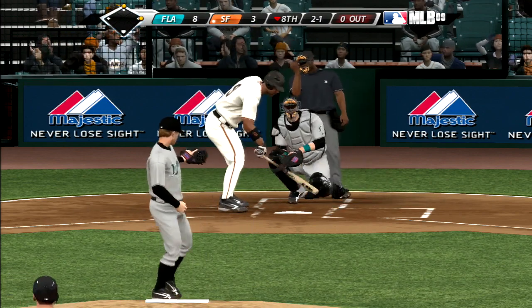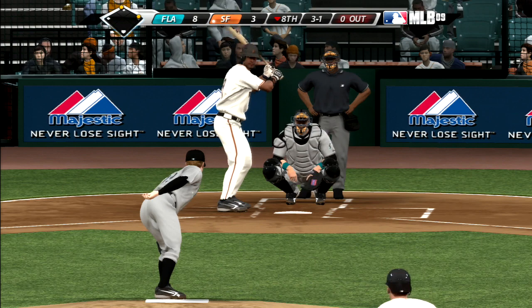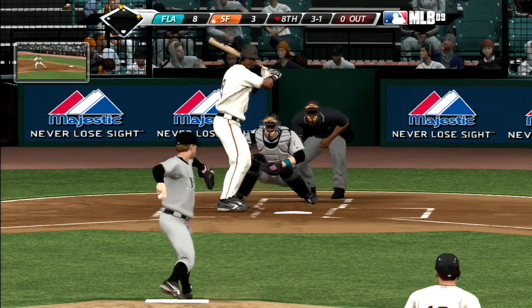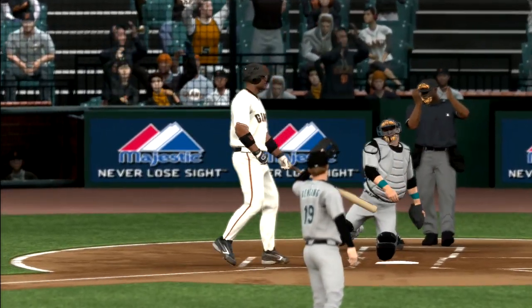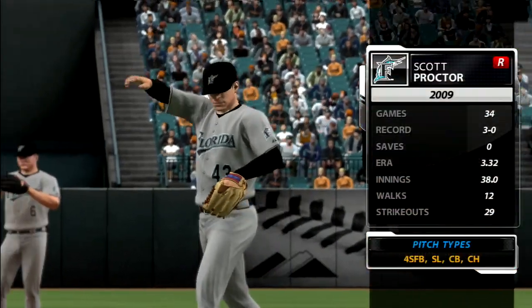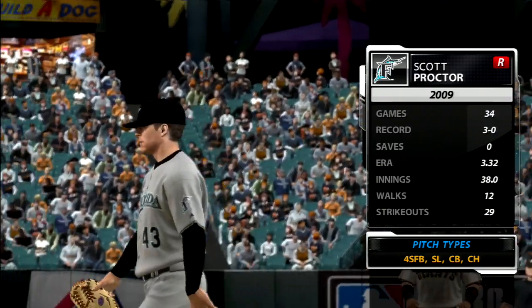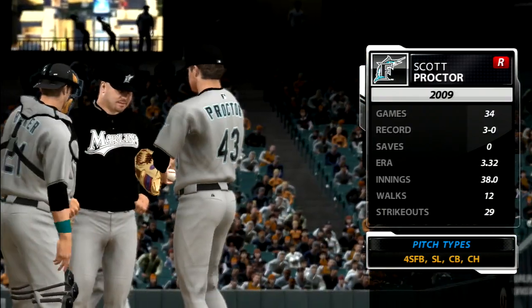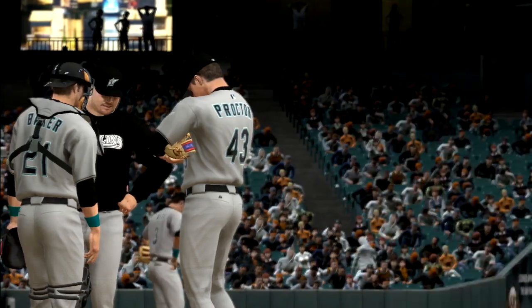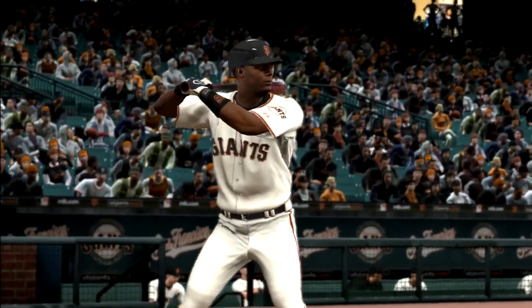Something to give him a little confidence. Ball 3. And they obviously want to work him away as that's 3 straight on the outside part of the plate. And he misses with it, ball 4, so that'll load the bases, and now he's really going to need to get a ground ball. Scott Proctor will come on in relief now as he'll make his 35th appearance of the season. Edgar Renteria will have a shot to do some damage, but he can't get them all back, so he needs to just get on base here.